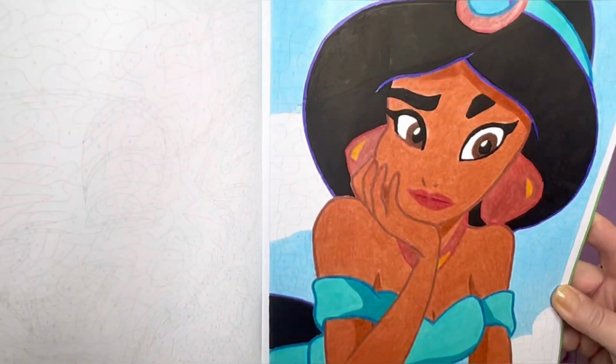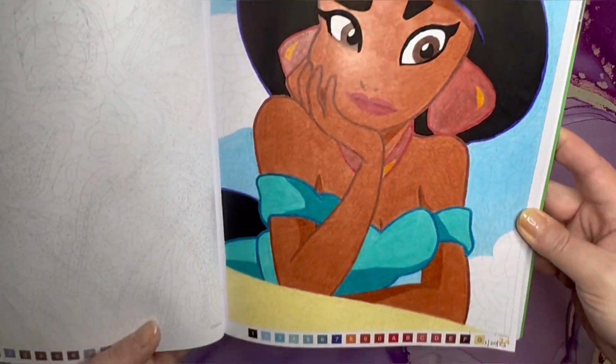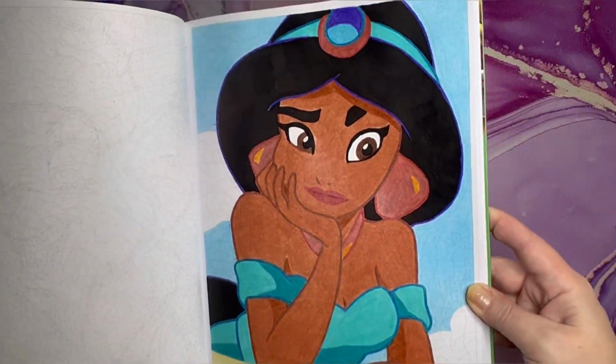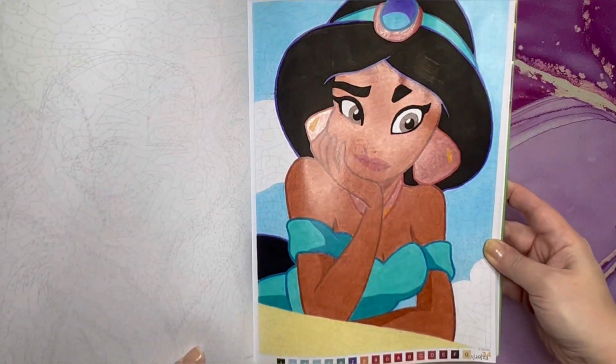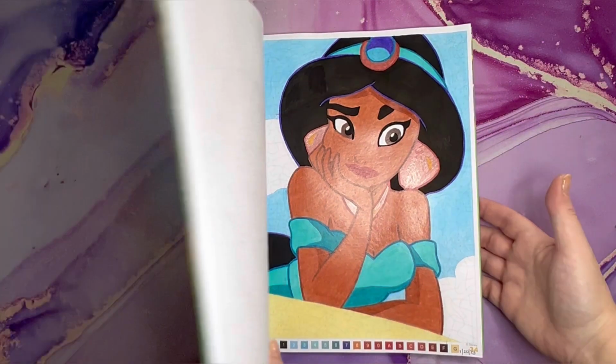So I had to find a page of Jasmine and do her. So I like how she came out. She turned out good. That was her.